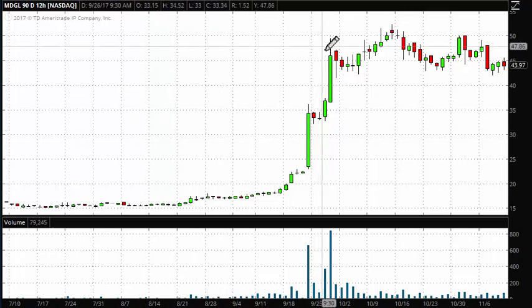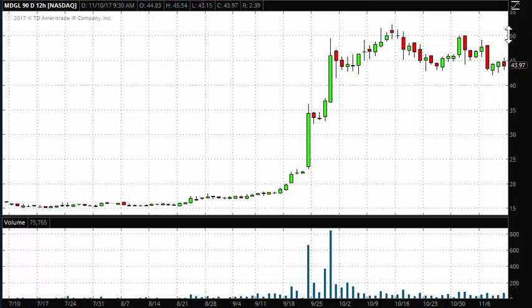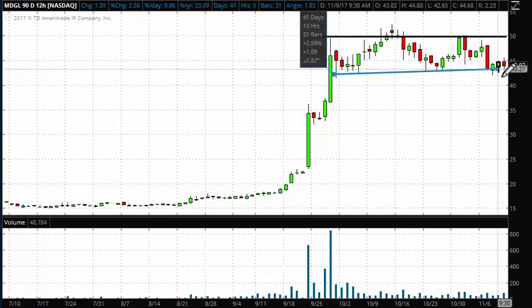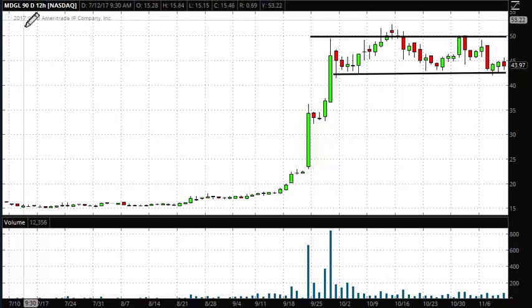Okay, MDGL looks like it's still basing. Looked like it wanted to test this 50 spot, but it looks like it got rejected. So nothing there on this MDGL. Keep an eye on this one. Maybe it's going to bottom out. And it looks like it's range bound between right here. Here's the low of the base, right? So 44 or 42.50 area, and it could find some support here and perk back up near 50 for a break. But nothing right now on MDGL. Looks like it's still consolidating those gains.